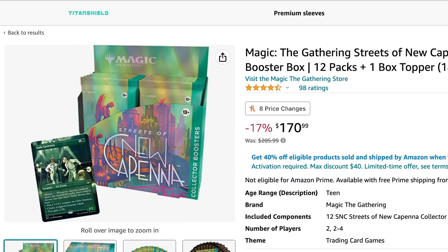There's also the Streets of New Capenna Collector Booster Box. This gets you 12 packs plus one box topper. It's 17% off right now, so you're going to save $35. You can pick it up for $170.99.